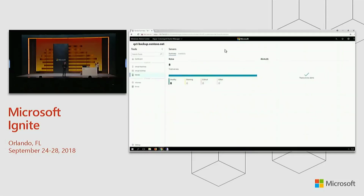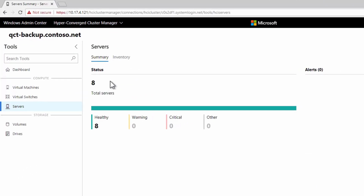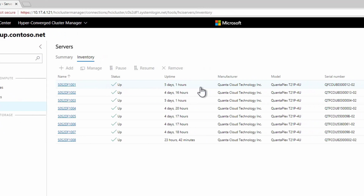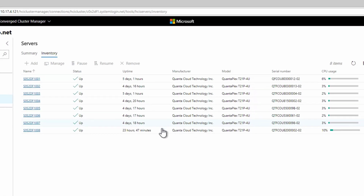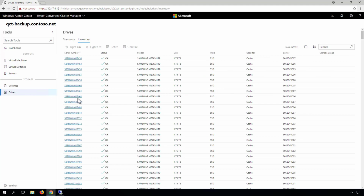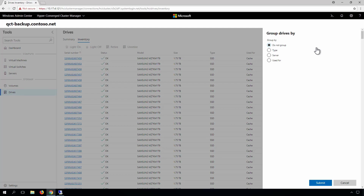Let's take a look. In Windows Admin Center, we can start and see that we have 8 servers in this environment. We can switch to the Inventory tab and take a look at them. There they are, servers 1 through 8. And they're from, as I said, our friends at QCT. Now, take note of the Quantaplex T21P4U. That's an important SKU. It's new. Because if we switch over to the drives pane, what you'll see is surprising: despite only having 8 servers, this cluster has over 500 drives in it.